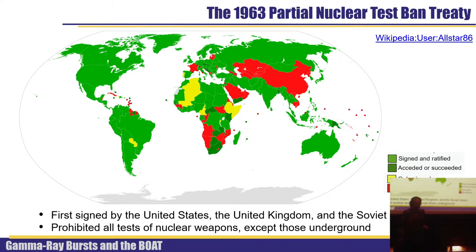sure they worked. And to resolve that, the US, the United Kingdom, and the Soviet Union agreed to the Partial Nuclear Test Ban Treaty. That was agreeing that we would only test nukes underground, so not in space, in the atmosphere, or underwater.